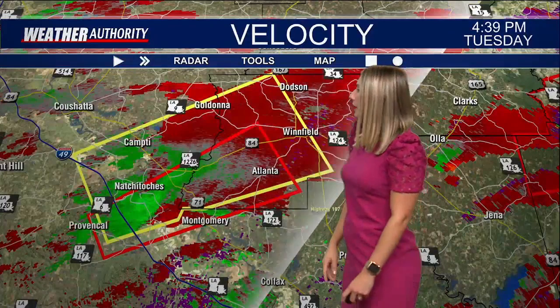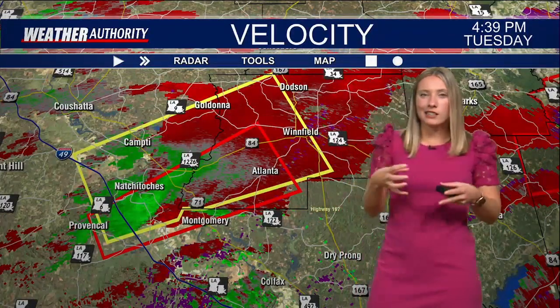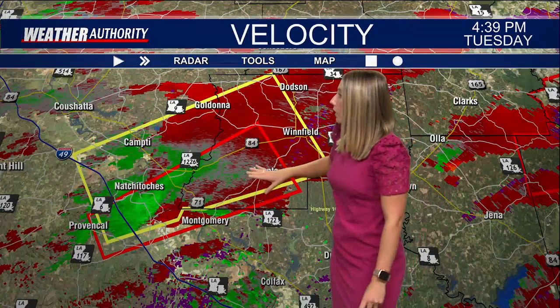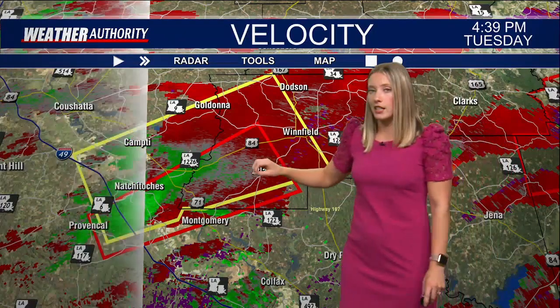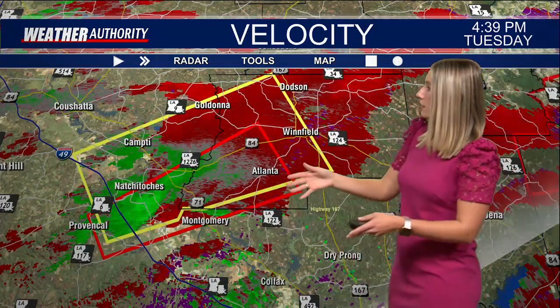It still looks like the rotation there is a little bit more broad in nature. It's not as tight as the system that we are seeing in Franklin, but that doesn't mean that there isn't a tornado there. So this is going to be heading off to the north and east towards Atlanta. If it gets extended, it will head towards Winfield. I believe that this tornado warning is in effect until 5:15. Is that correct, Margot? That is correct. We are seeing that tornado warning in effect till 5:15.